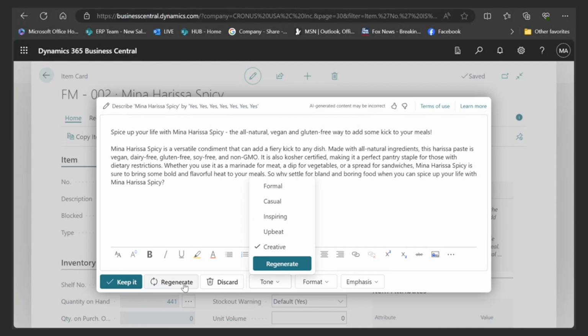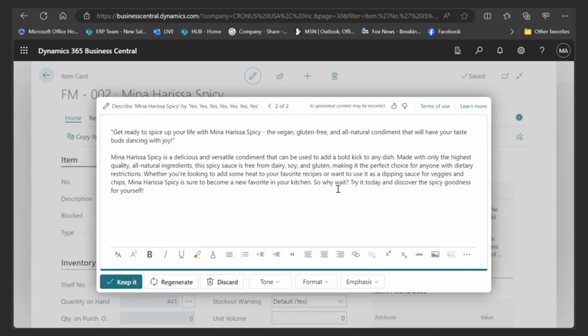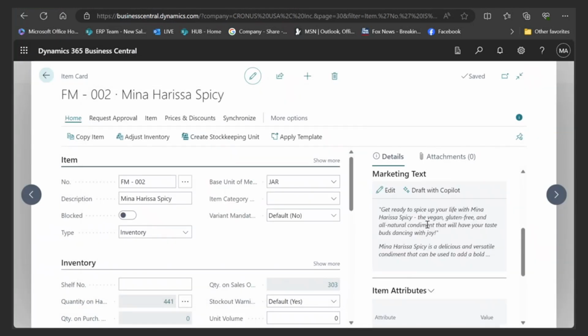And I'm going to regenerate that text. And so now it's come up with a new one. And I can do this to my heart's content till I find the one that I want that's the right mix. And the beauty about this is, now that I have that, we'll just keep it. And so now, if I'm in Shopify, which I'll show you later on, that description goes automatically up to Shopify. And that's the description that they see on the product, not Mina Harissa Spicy.